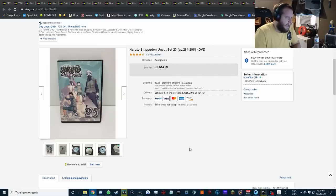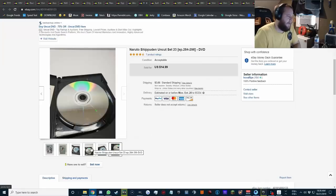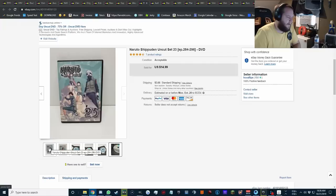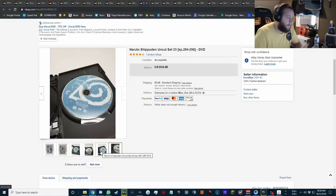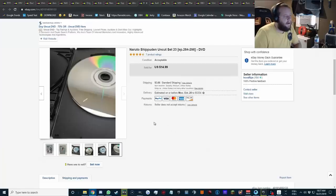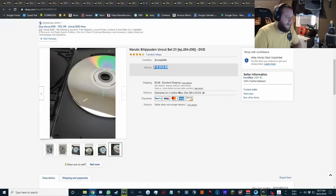Naruto Shippuden. I probably massacred that, but I don't really care. One of these, you see that gash right there? This thing had a deep cut in the DVD. It's a 2-disc thing, and it's part of a series. There's episodes 284 through 290 on the first disc, and then 291 through 296 on the second disc. But I saw this second gash and I was like, man, because I started looking, and these guys sell for over $20. This one exactly right here.